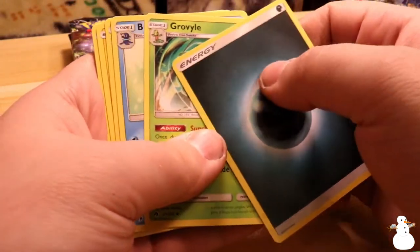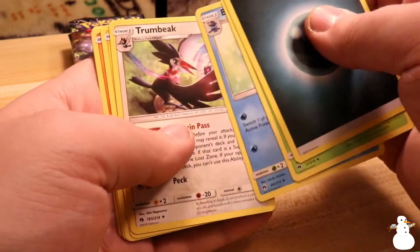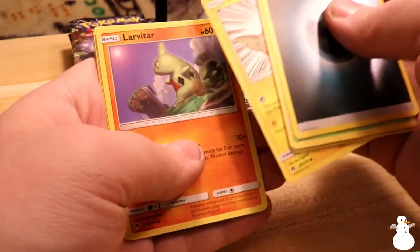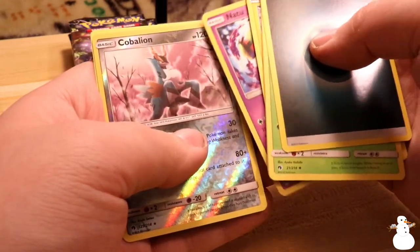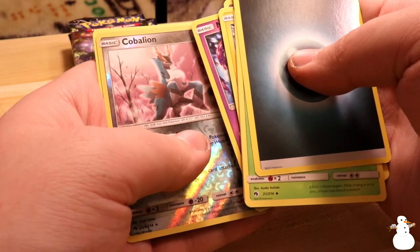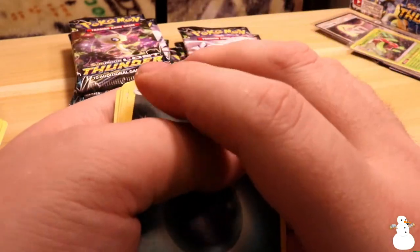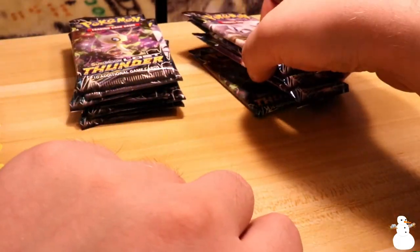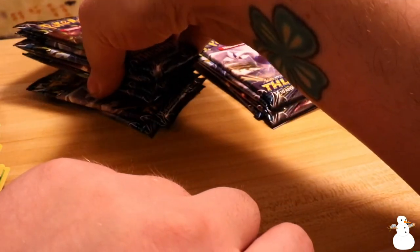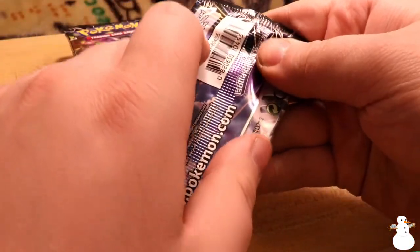1, 2, 3, 4. Alright, here we go. Energy. Groovial. I don't know. Trumbeak. Sunfisk. Larvitar. Litwick. Chikorita. Noctu, Reverse Holo, Cobalion, and an unknown. No, Jess, I never got into that. I'm not sure. How many packs do I still have? 1, 2, 3, 4, 5, 6, 7, 8, 9, 10, 11. Still have 11 packs. All right, I really hope we pull one of those cards that I'm looking for here. One of them good ones, man. We are running out of packs.